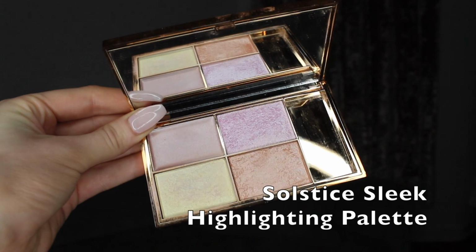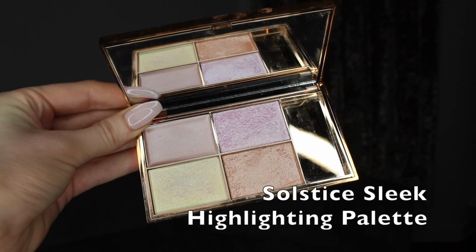I'm really happy as well because one of them is a little bit more on the cheap side and one of them is a bit more expensive. So I'll start off with the cheaper one. It is the Sleek Highlighting Palette in Solstice. I think that's how you pronounce it. And this is honestly one of my most used, more affordable highlighters from the year.